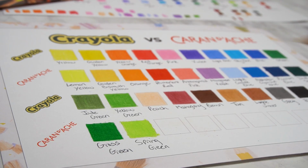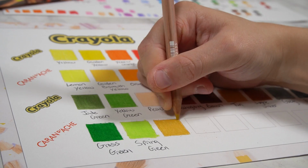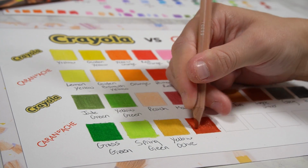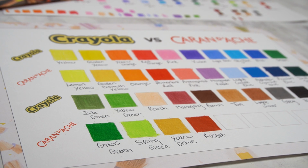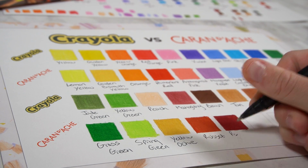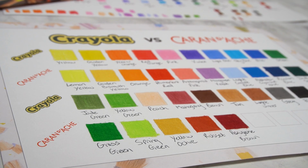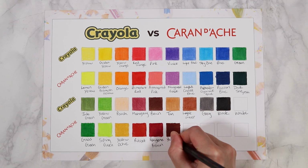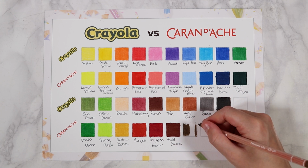the pencils laid down. Most of the pencils were really smooth and buttery to lay down, but others like the Manganese Violet, the Russet or Perylene Brown felt more scratchy, and the shading actually looked a bit more bitty and chunky rather than creating that smooth, even coverage that the other pencils did.